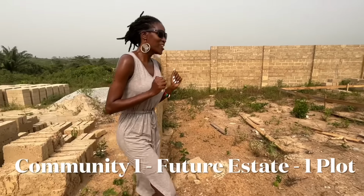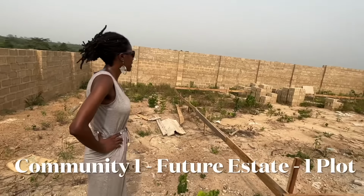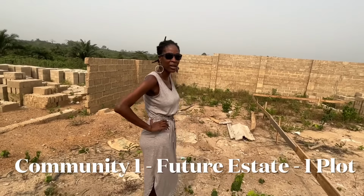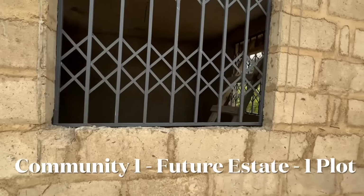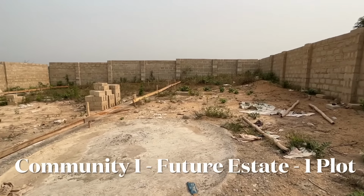Woo, I love this. So this is one plot of land for Future Estate. And like y'all know, I totally believe in maximizing your space. I think this is the perfect example of how best to utilize one plot of land. So show the storage room and go around the whole plot for me. And then just stay here and pan the camera. Okay.